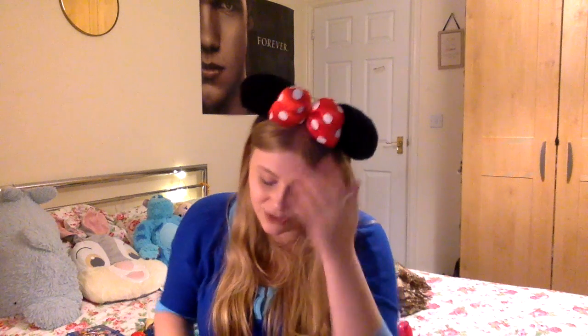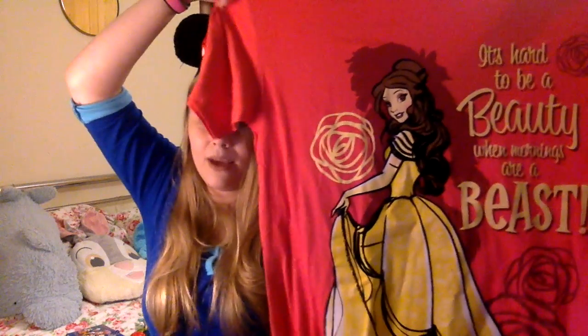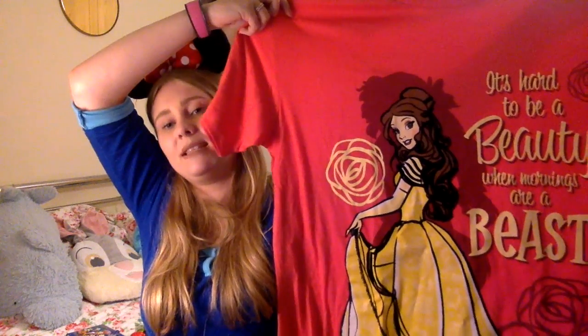So yeah, it does fit all, and if you were like, oh, it just buries me, but it is so comfy, and I tried it on in the shop and I cannot wait to wear this to bed. I could just picture myself sitting in my nightie drinking out of my chip mug and drinking my Wonderland tea and having my Rice Krispie treats. It's all just so perfect. So here it is. I don't know if you can see that very clearly, but it says, it's hard to be a beauty when mornings are such a beast. As you can see, this is huge.